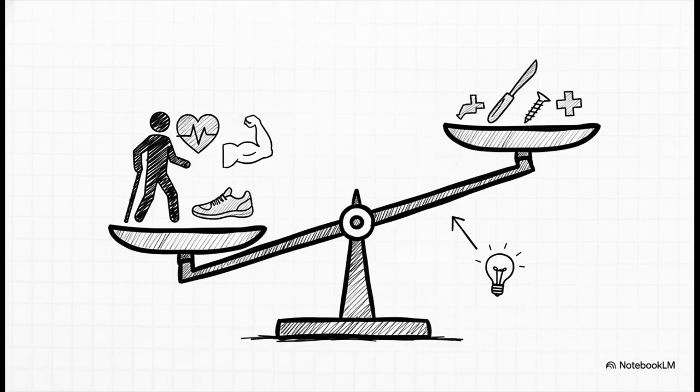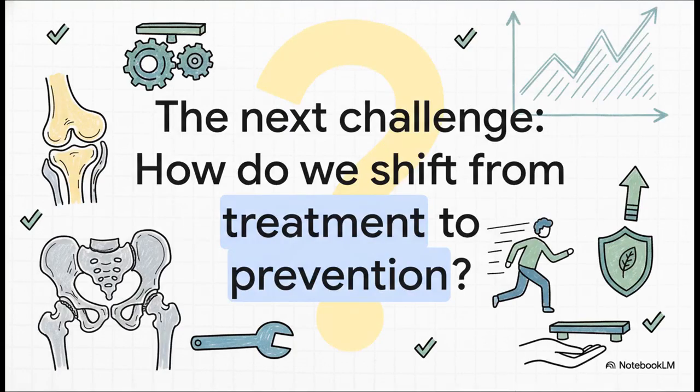So after all of this, what's the most important takeaway? What's the bottom line? Well, ultimately, the single biggest factor in determining who does well isn't the type of surgery or the brand of the implant. It's the patient's mobility and their overall health before the fall ever happened. And this leaves us with a final and, I think, really critical thought. We're getting better and better at the surgical nuts and bolts of fixing or replacing this joint. But as our population continues to age, the real frontier, the next great challenge, has to be shifting our focus from treatment to prevention. How do we stop these devastating falls from ever happening in the first place?